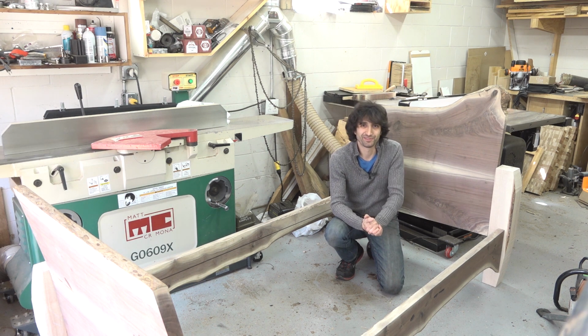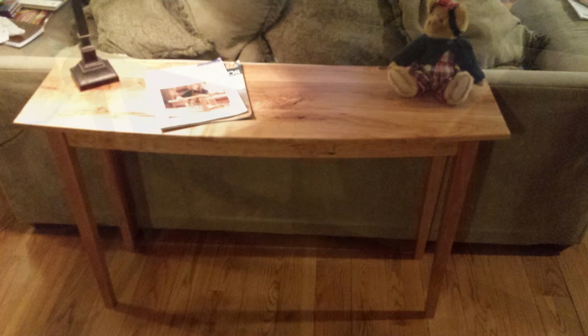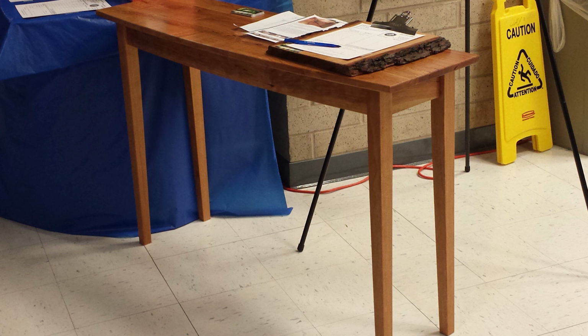So let's take a look at some viewer projects. First this week is a bow front table by Neil. Neil built this table for a donation to a local high school fundraising auction. It's made from cherry and all the joinery is mortise and tenon. The finish is a combination of oil and wax.